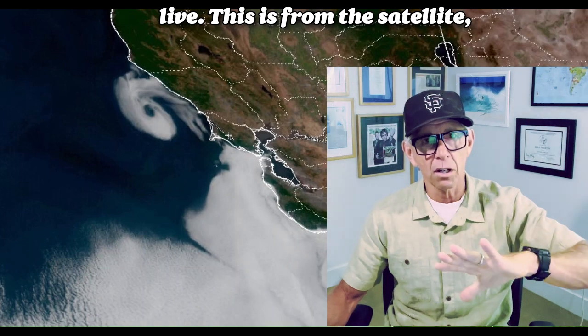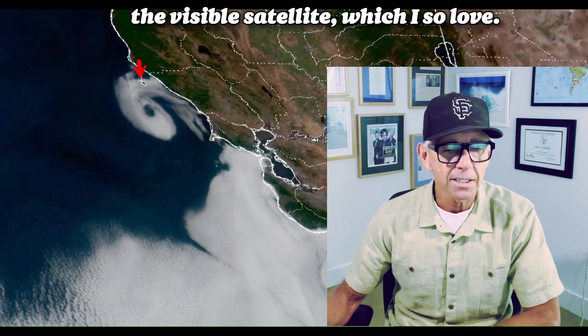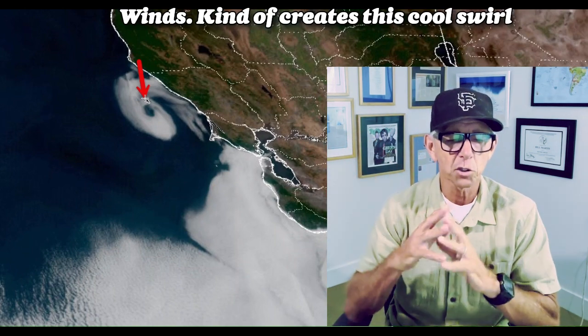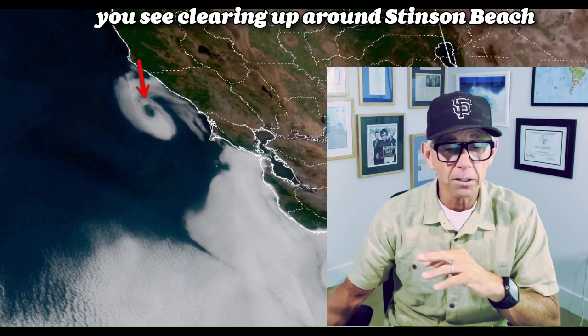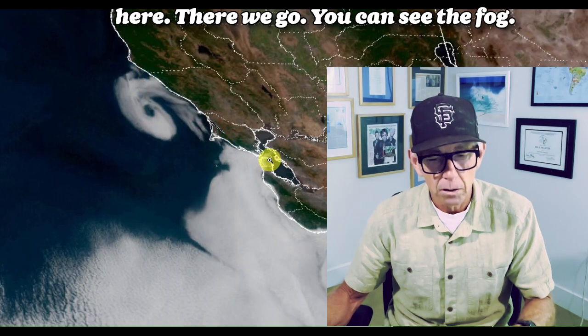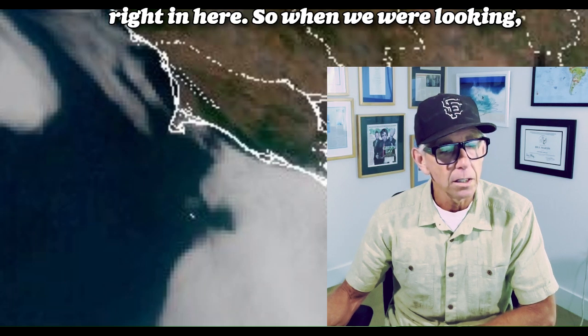That was live. This is from the satellite, the visible satellite, which I so love. This is an eddy created by northwest winds, kind of creates this cool swirl. You see clearing up around Stinson Beach and Point Reyes. You see the fog. Let's see if I can come in a little closer here. There we go. You can see the fog. That's exactly where we were looking, right in here.